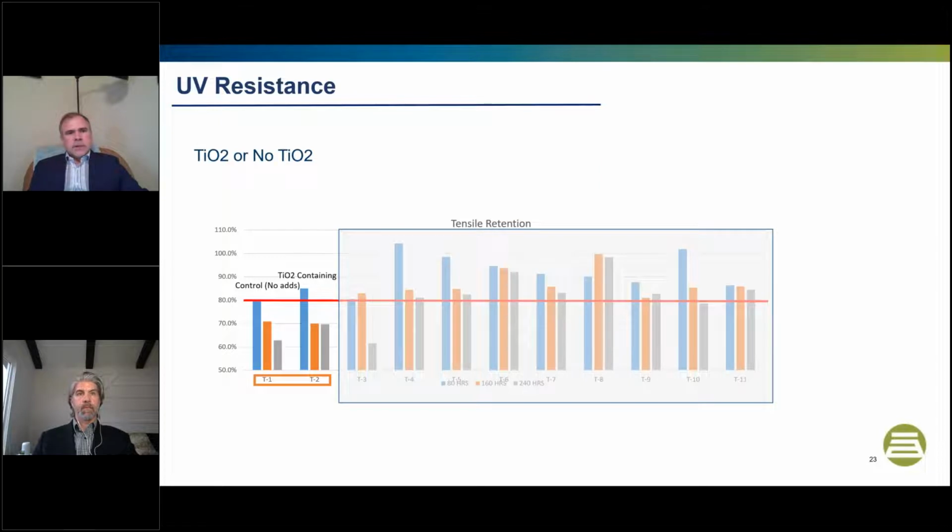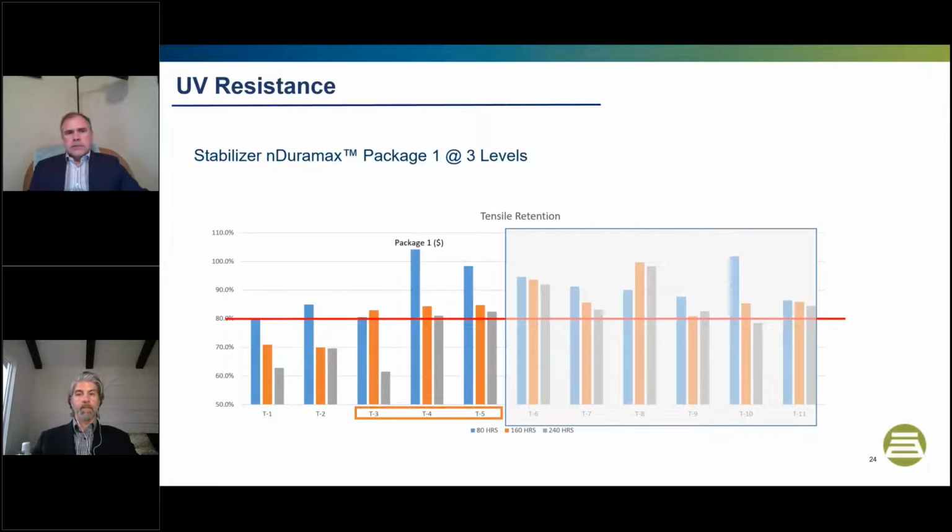The first two data sets in the trial are composed of only polyester by itself and then PET plus titanium dioxide. So each bar represents the three exposure times in each set. So we looked at 80, 160, and 240 hours exposure. So this illustrates the relatively low impact of the TiO2 addition to the polymer, at least in this type of exposure. Our second set of trials looks at the incorporation of what we're calling package number 1 here at three levels at the same exposure intervals. These samples do not contain any TiO2. From left to right, the additive level increases, and the corresponding tensile retention value increases as well.